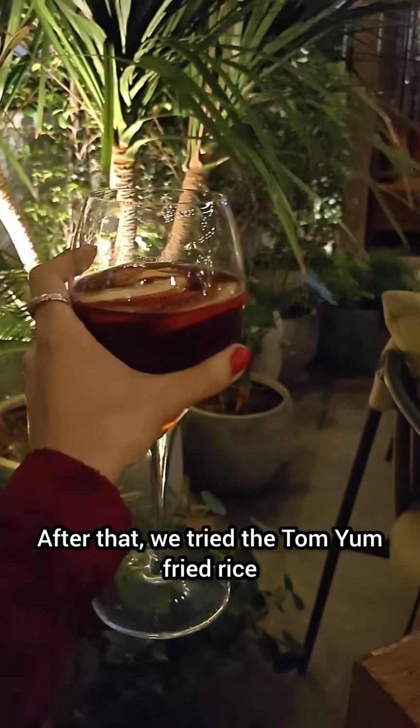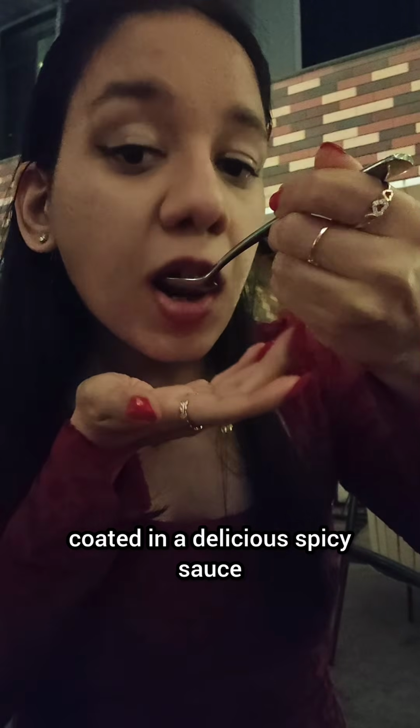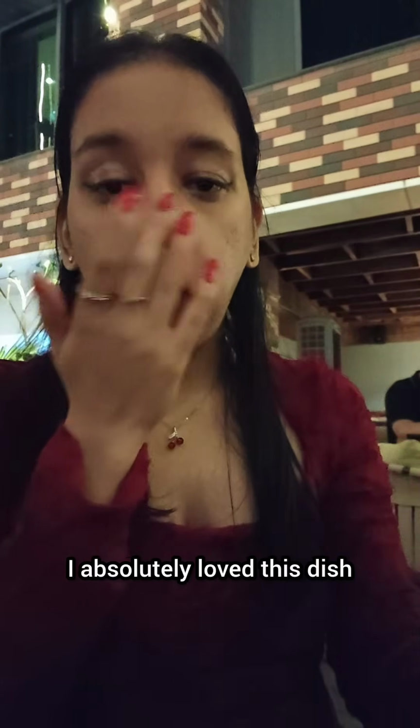After that, we tried the tom yum fried rice. The rice was full of bold Thai flavors, coated in a delicious spicy sauce, and every bite was packed with flavor. I absolutely loved this dish.